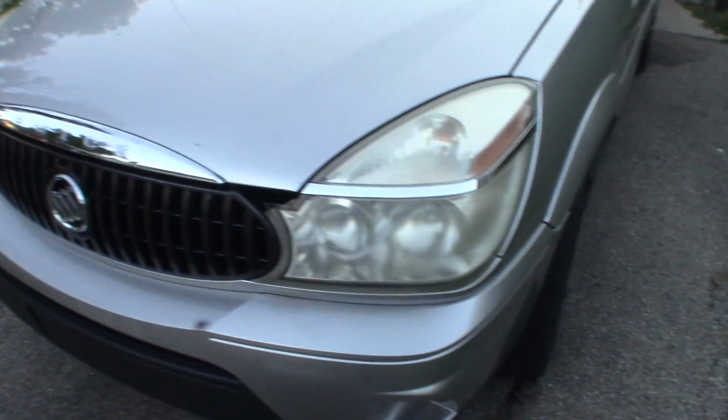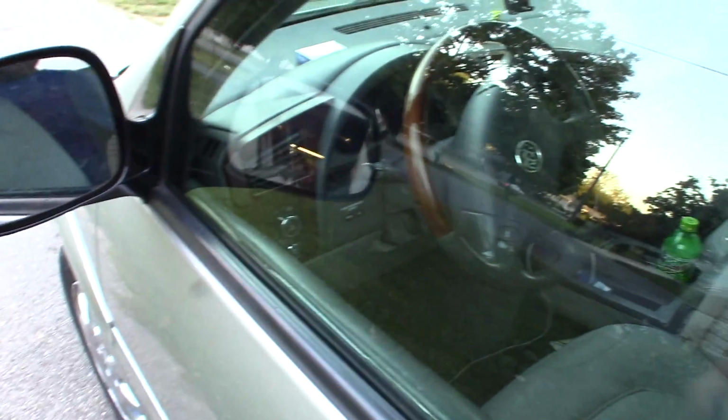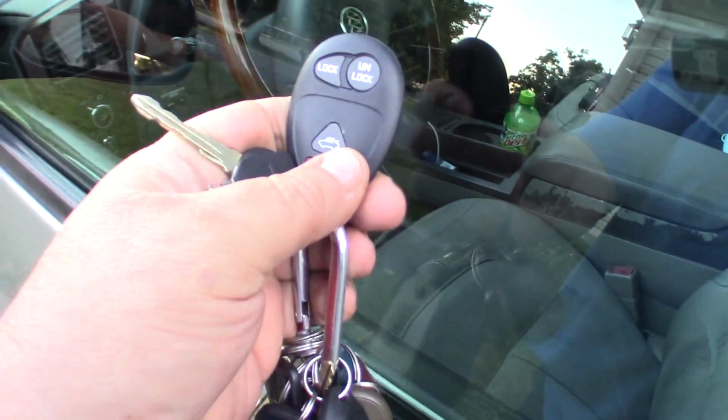I replaced the purge control valve. And I replaced the gas cap on it. I replaced this broken mirror. I replaced this side mirror that was broke before. I'll put a link up in the corner to my initial showing of this van. I got some key fobs for it, programmed those up.